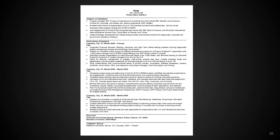So here is what a completed resume might look like, just to give you a visual before we go into it. This particular one is on 1 page. With a large amount of experience, it might really be on 2 pages, but this is how it looks with the categories.